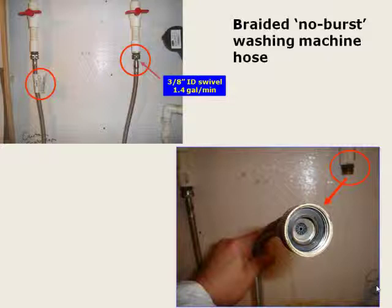He'd use the no braid, no burst, the metal braid, no burst hoses. Notice there's a swivel right there. All the water has to go through that swivel. So that's the hose at the end of my hand. All the water for 1,200 pigs has to go through that itty-bitty hole. But the medicator's the problem.